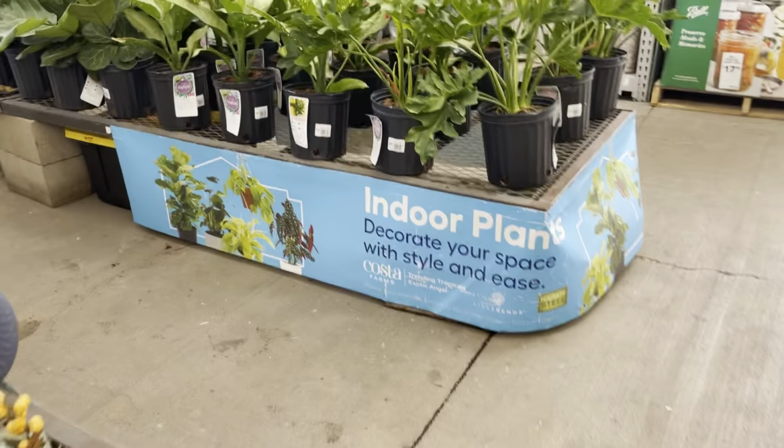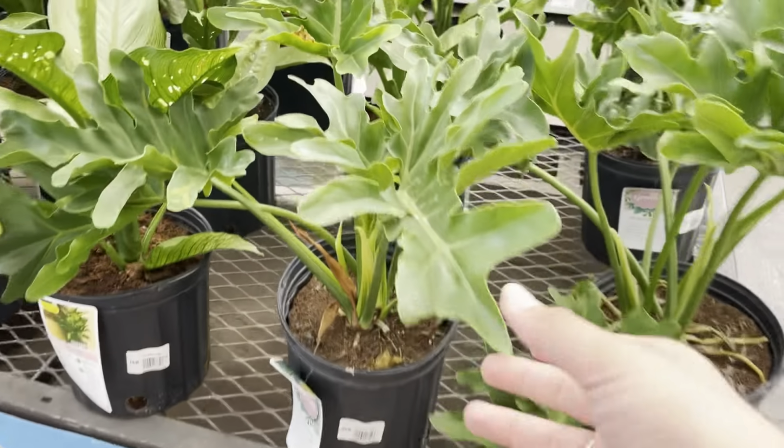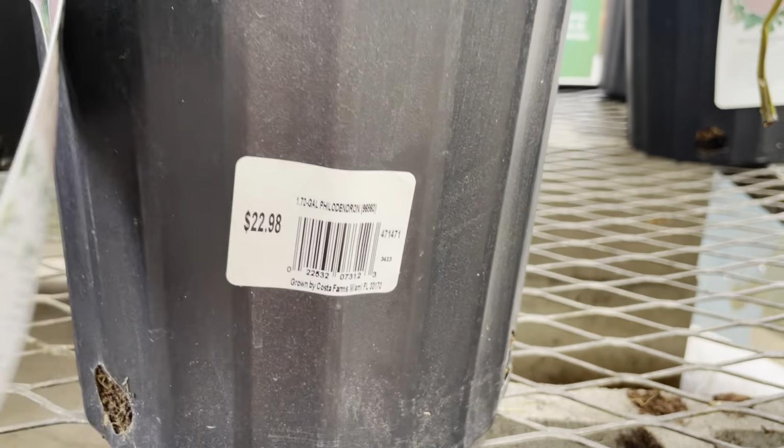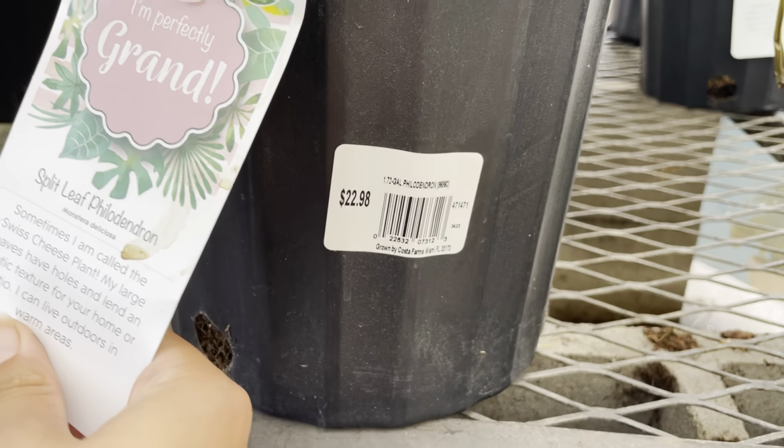into some of the bigger houseplants. I've always wanted to get one of these Thaumatophyllum. They used to be called Philodendron Celoum. They are $22.98, but I do really want one day. I really want it for my front porch.